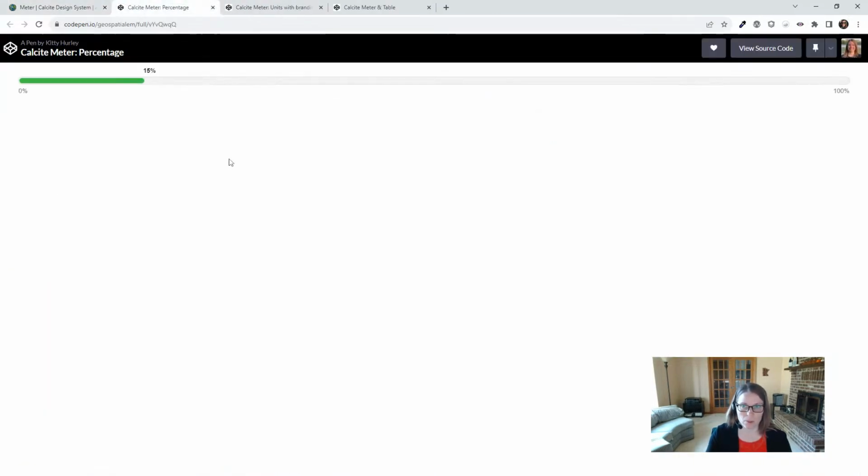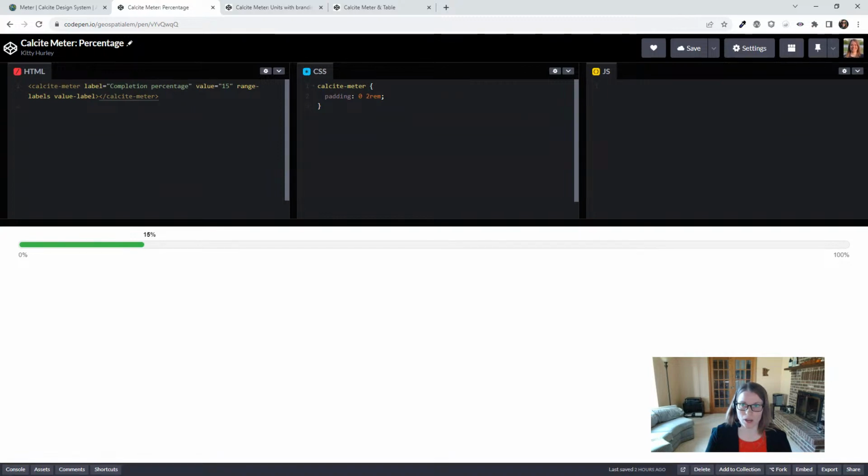Here's an example of meter using percentage, showing how far we are in the progress and what that looks like in the code. We have label. A couple of folks have mentioned this today. It really helps with assistive technology, so accessibility, making sure that your content is available to more audiences. Here's our value. We're doing some labeling using this range labels attribute, and then the value label, showing that value.